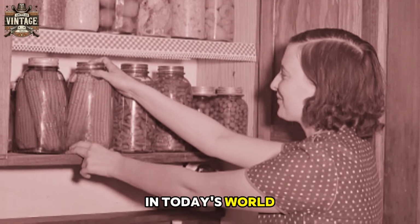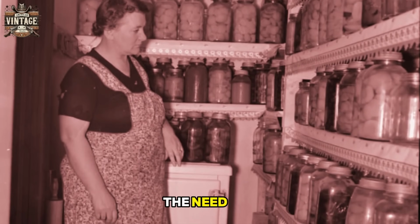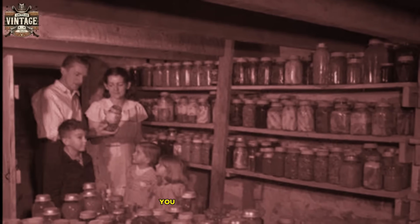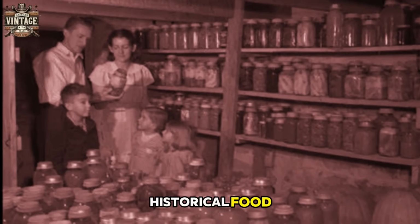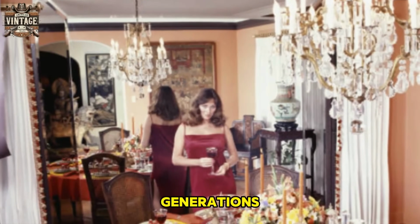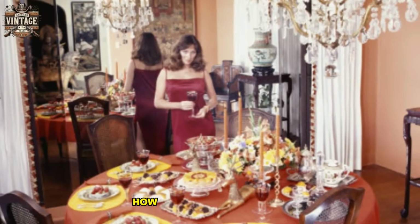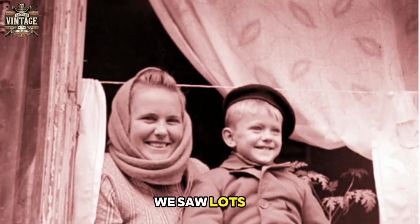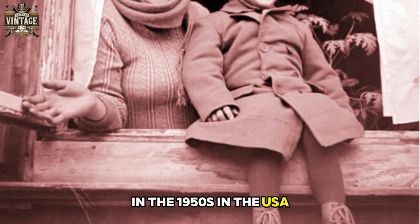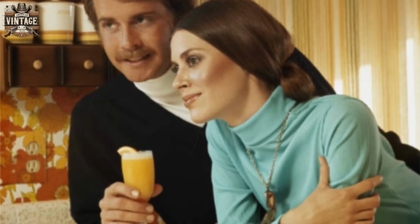In today's world, where technology and refrigeration are part of our daily lives, the need for root cellars has diminished. However, in many older properties, you might still come across these historical food storage spaces, standing as a testament to the ingenuity of past generations. As we finish looking at these old home features, we remember how things used to be. We saw lots of vintage photos and learned about homes in the 1950s in the USA. These old styles are not used anymore, but it's fun to see how things were in the past.